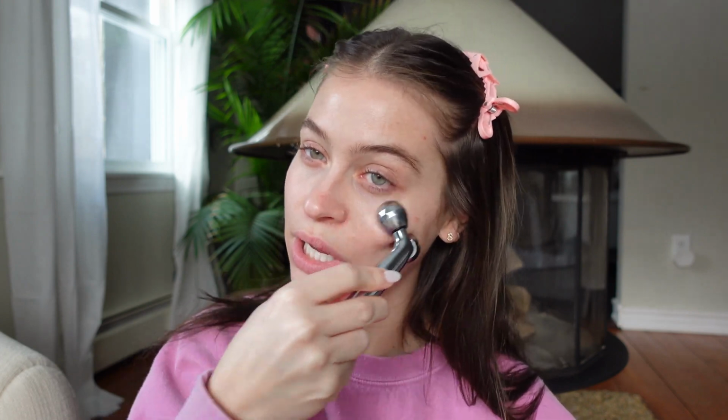This tool is amazing just to snatch your face a little bit more. It gets the blood flow going. It helps with just depuffing, collagen production, all the good stuff. So I use this in my gua sha a lot, but let's dive right in. Let's start this everyday makeup.